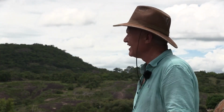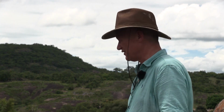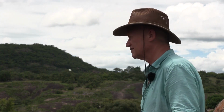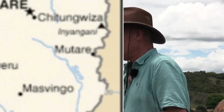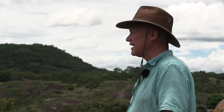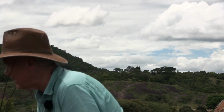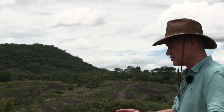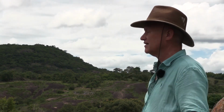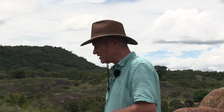And there we are. It's the great state of Zimbabwe, southeastern corner of this beautiful green granite country. We are 40 kilometers from the closest town of Masungo. We are sitting and standing on this beautiful granite platform. Now, no doubt, this is granite bedrock. It is weathered, of course, being exposed to the elements, rain, sun, humidity, and wind.